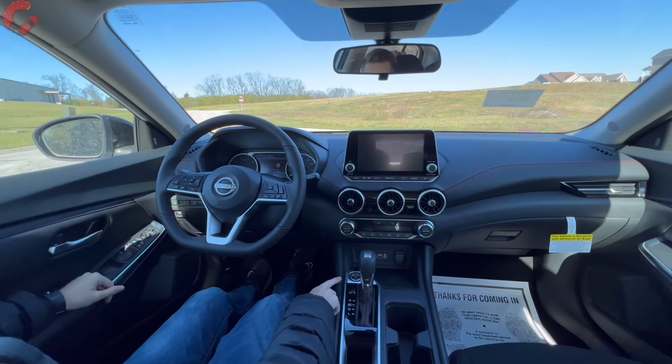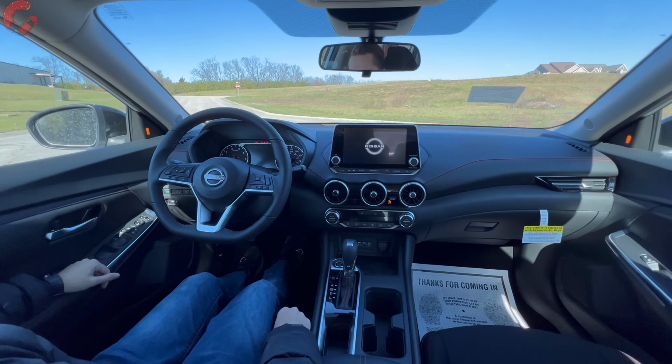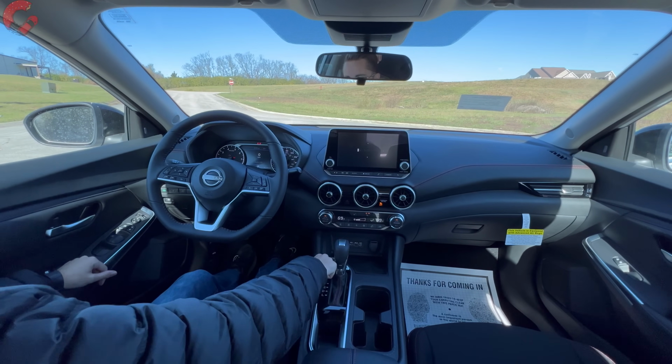Now let's go ahead and fire it up with our standard push button start located right here. If I press the button properly.